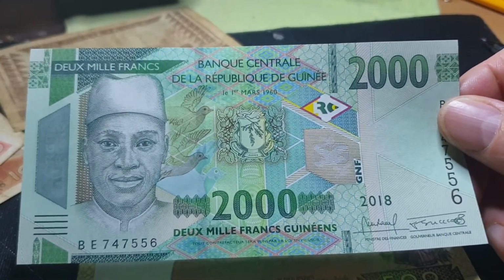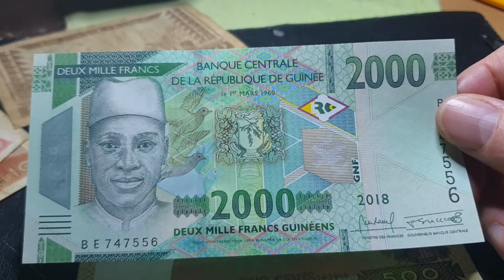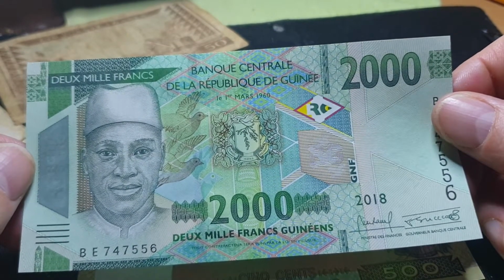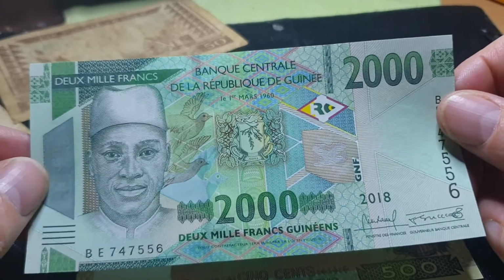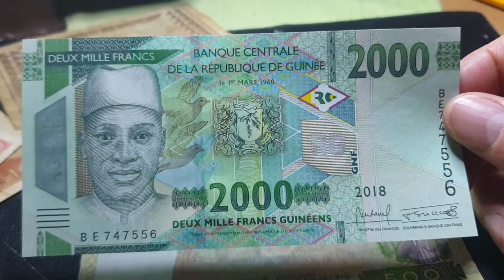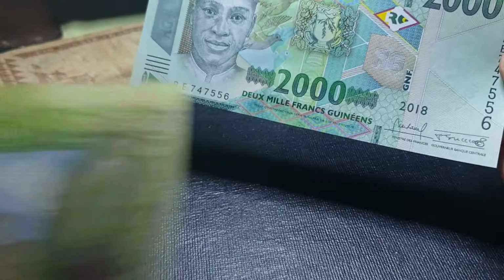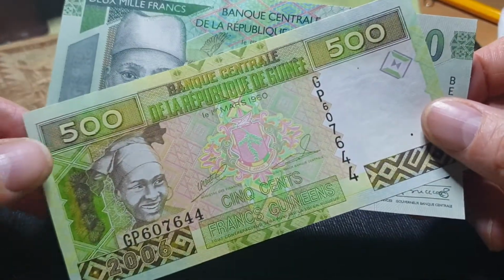So this is from the current series. The current series includes the 500, 1000, 2000, 5000, 10,000 and 20,000 francs. As you can see, this is worth about 25 cents, 2018. It's a nice banknote, but I actually prefer the 1985 series the best.